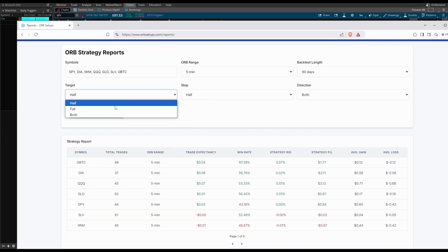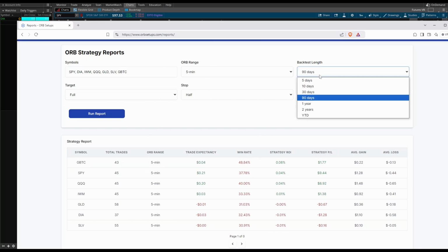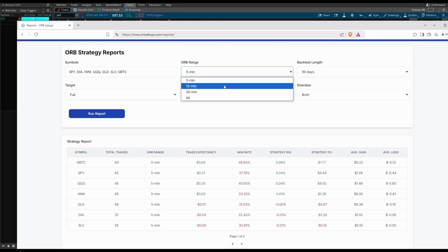Let's see what happens if we change this from a half-range target to a full-range target. This means now we're going for a reward of 2 while maintaining a stop of 1. If we run this and sort by strategy ROI one more time, GBTC is at the very top. So this tells us out of these markets for the 5-minute breakout, Bitcoin is the one right now to focus on. It's the one working the best.